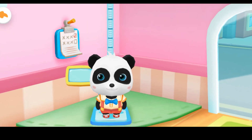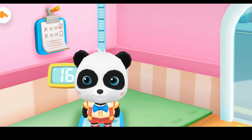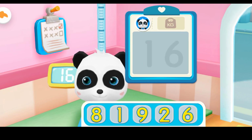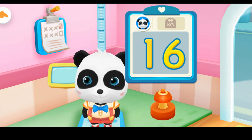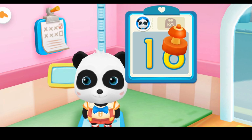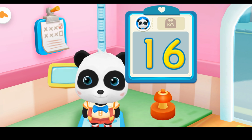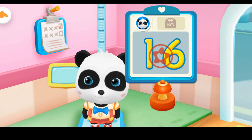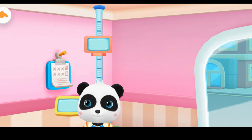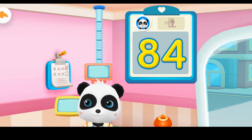Measuring weight and height. Kiki's weight, 16 kilograms. Write the numbers on the board. Yes, you're right. Put the stamp on the number. Write the numbers on the board. Yes, you're right. Put the stamp on the number.